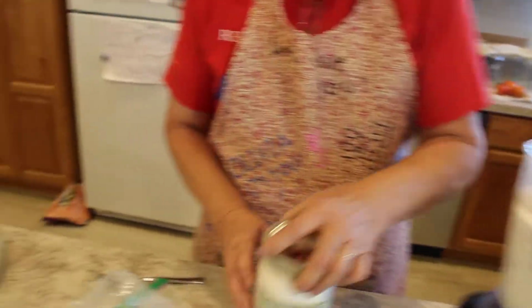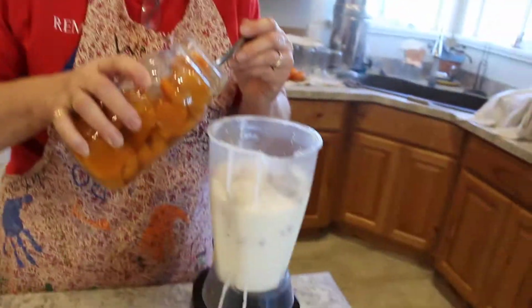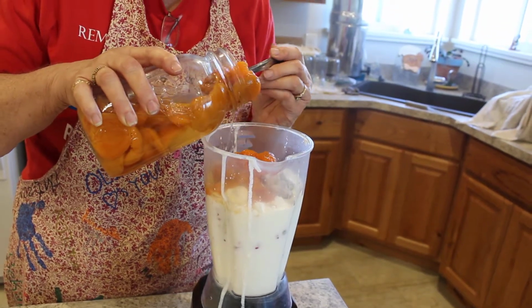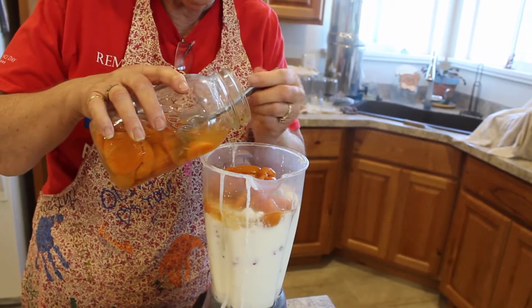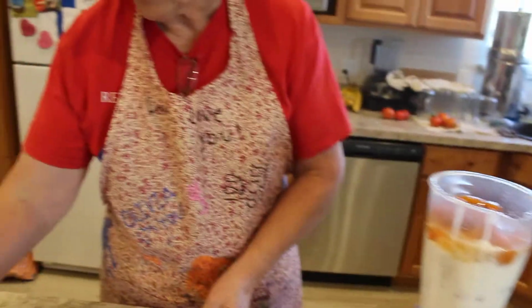And let's see, what have I got out here? Oh, I've got some old apricots. I'll throw some old apricots in. Good way to use up old fruit. Alright, oh, we're getting a little bit of syrup in. That's probably a little sugar. That will make Grandpa happy. But I imagine they've got good vitamins from the yogurt.